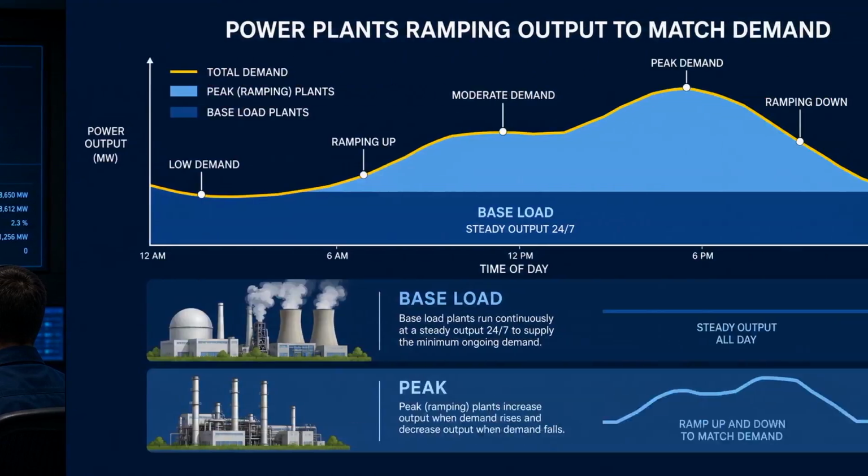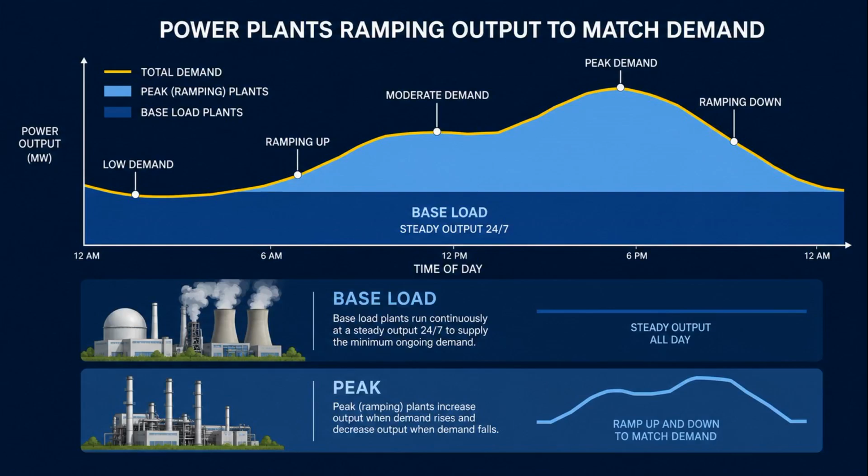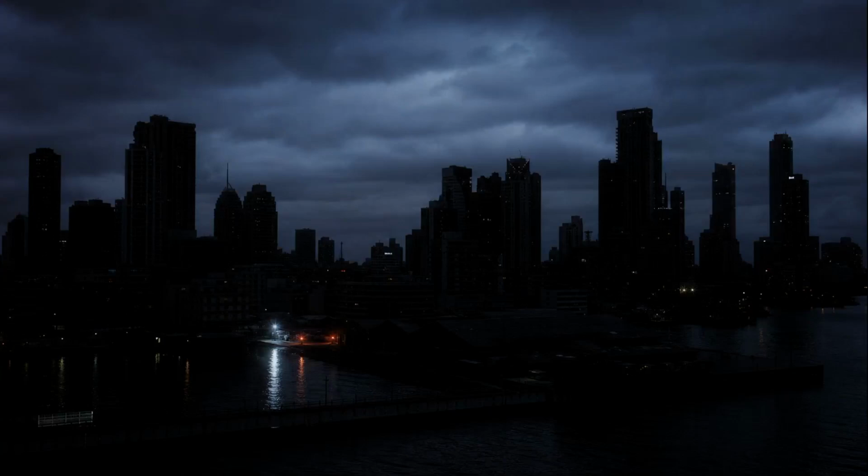But what happens when the balance fails? If demand suddenly overwhelms supply or a major line goes down, the grid can become unstable. To protect itself, the grid has automatic safety systems. They can cut off parts of the network to stop the problem from spreading. But if something goes very wrong, the failure can cascade, and large areas can lose power at once.